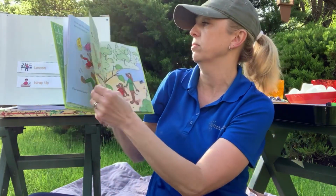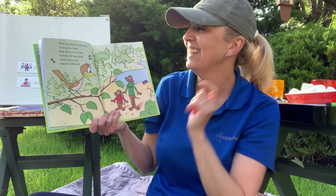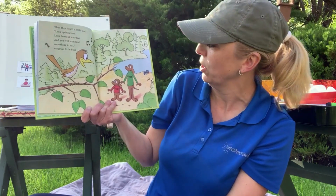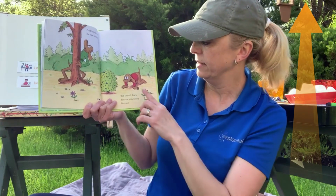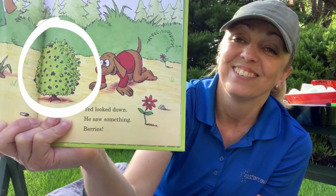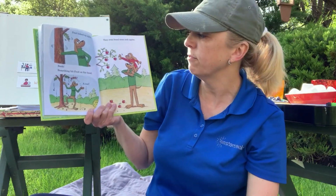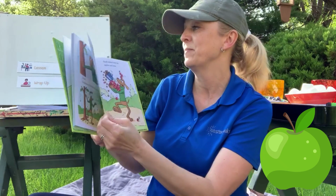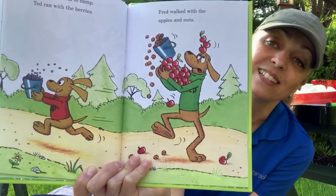Look up in a tree. Look down at your feet and you will soon find something to eat, sang the little bird. Fred looked up. He saw nothing. Ted looked down. He saw something. Berries. Fred looked up again. Bonk! Something hit Fred on his head. A nut. They even found some apples. They went back to camp. Ted ran with berries. Fred walked with the apples and nuts.